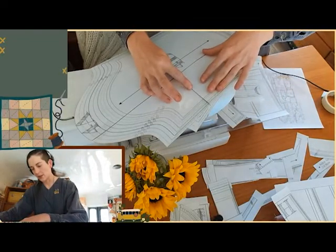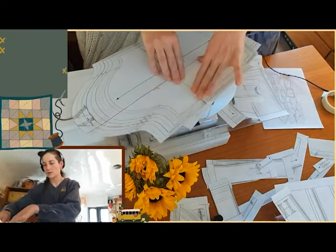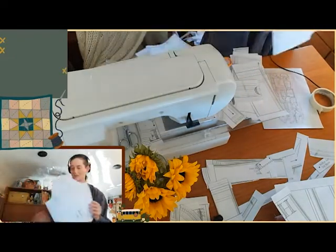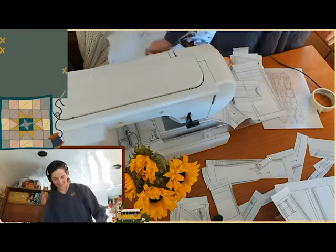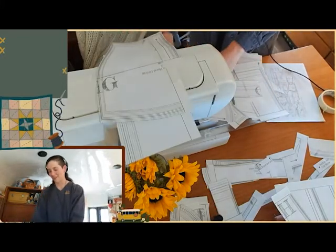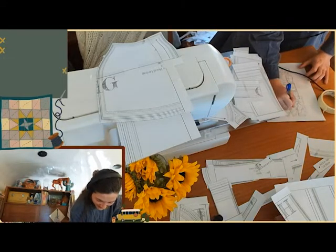Also, don't mislabel your pattern pieces and then wonder why you can't ever find a piece. I found it. And that's the sleeve. Now that piece that I tried putting somewhere else goes there. I even marked it off, like, good job, brain. All right. With that piece, we now have the entire sleeve, which is very exciting.